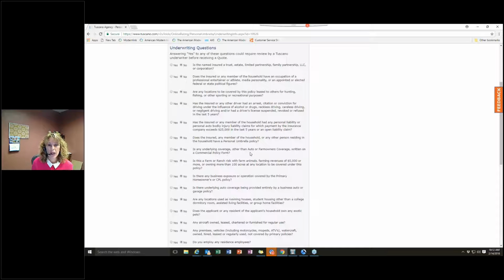Any underlying coverages other than auto and farm written on a commercial policy form? Again, the personal umbrella only goes over underlying personal lines forms. Is this a farm or ranch with revenues over 5,000 or more than 100 acres?